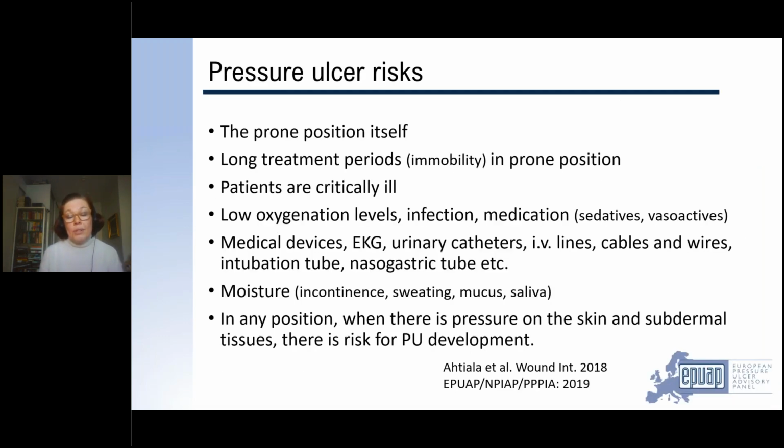There are several factors which increase the risk for pressure ulcer on prone. Patients are critically ill, they need to be sedated, intubated, and they are on the ventilator. They often require vasoactives to maintain the blood circulation at an adequate level. Patients have a lot of necessary medical devices, which might increase the risk.